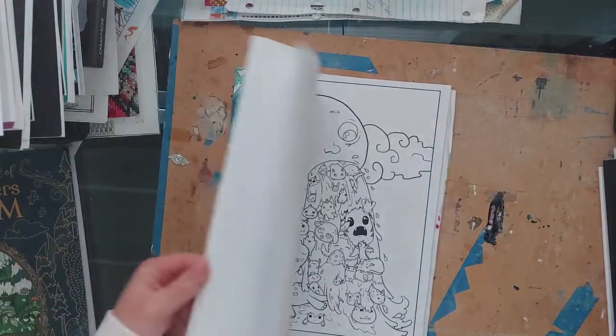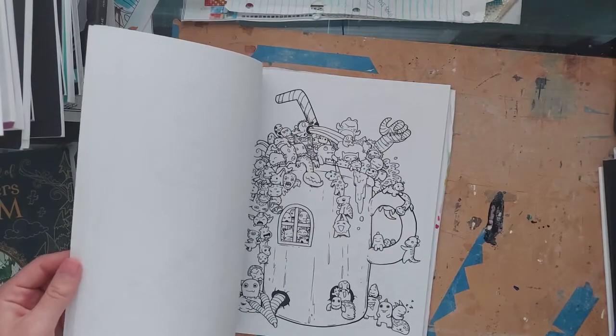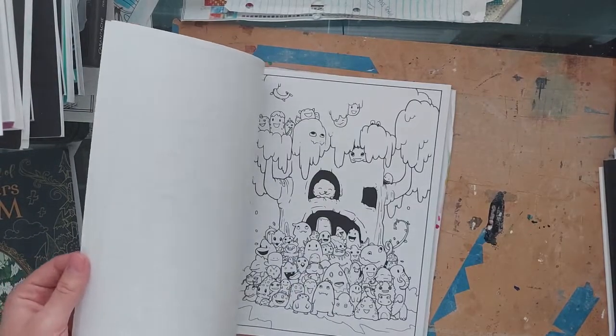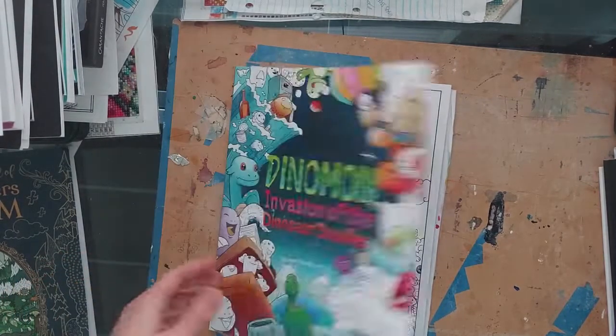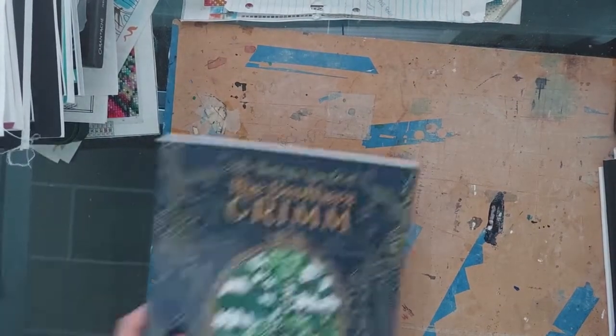It's just too doodly for me. My brain can't pick what to color. I don't know if that makes sense, but I look at these pictures and I'm like, where do I start? What little monster do I color first? So when my kids are a little older, they'll probably use that one.